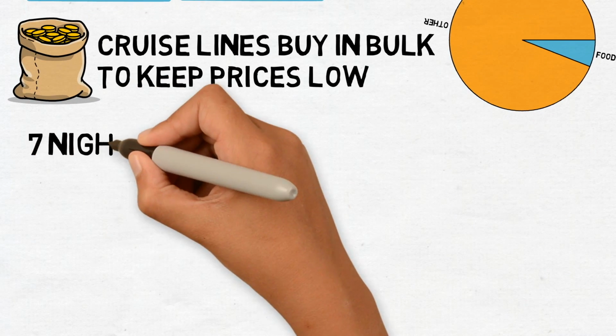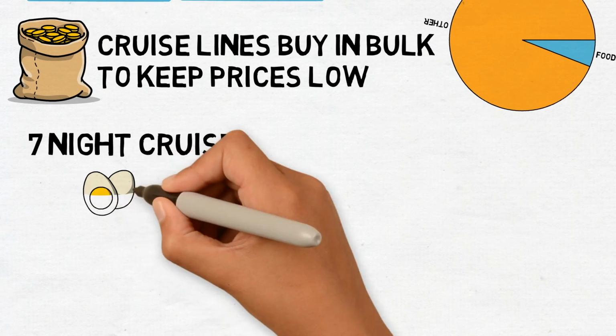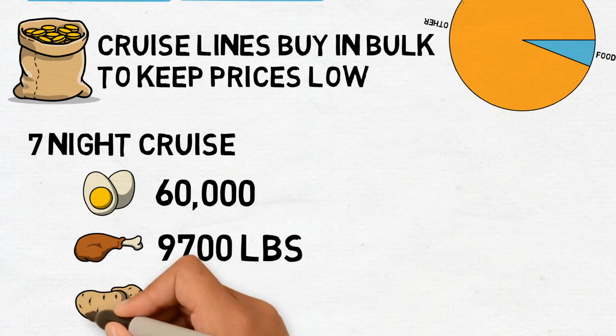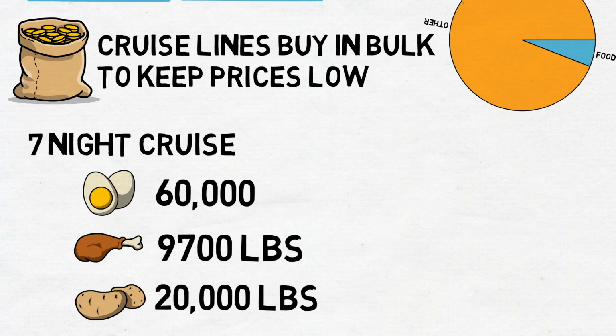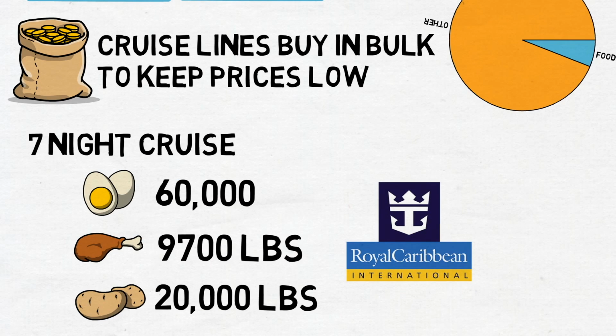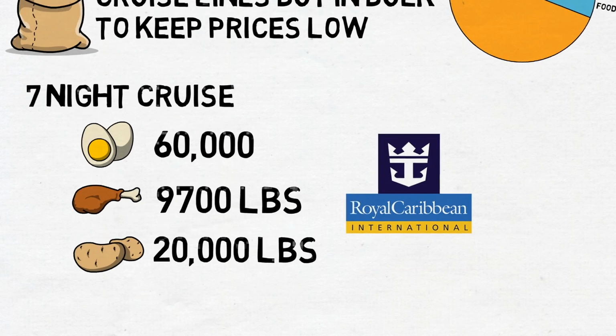On a 7-night cruise with Royal Caribbean, they're going to get through 60,000 eggs. They're going to get through 9,700 pounds of chicken and 20,000 pounds of potatoes. Buying in such huge bulk means that cruise lines can get food much cheaper and they can feed you to a really high quality for only 6% of your cruise fare.